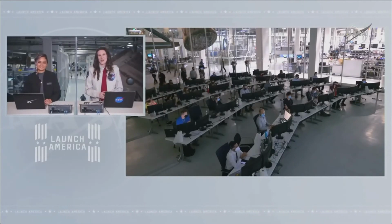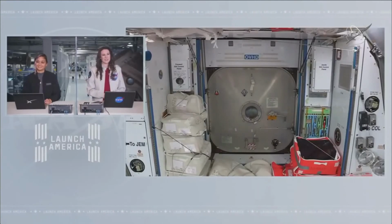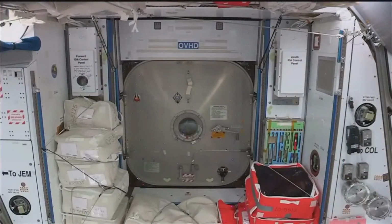Crew Dragon arrived at the International Space Station at 8:01 p.m. Pacific Time, 11:01 p.m. Eastern Time. And this view coming from inside the International Space Station, looking at the Node 2 hatch, this is what Kate Rubins will open shortly and then begin pressurizing the vestibule, that area between those 2 hatches that Brandy Dean was telling us about.